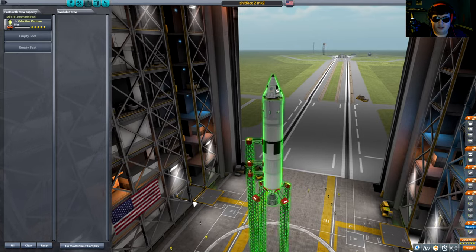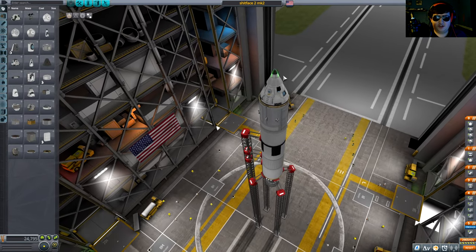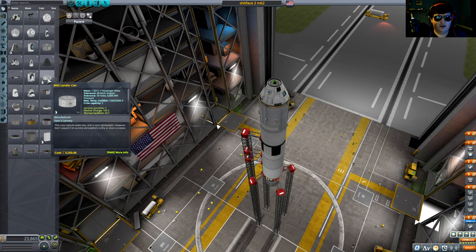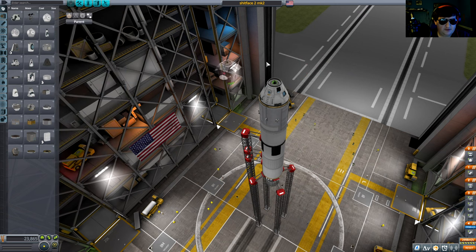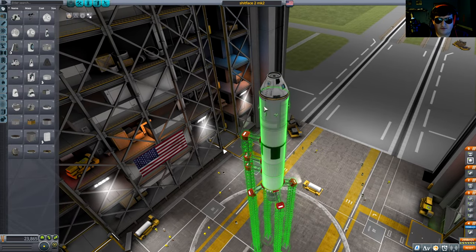I'm going to make this an unmanned thing, because, yeah, actually, you know what? No. We're going to take this entire section off because we don't need that. What we're going to do is, I have an idea, guys. Actually, we can't use that. We have to use the other one. So we have to use this. This is just the command pod to actually fly the thing.